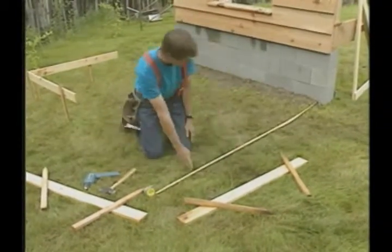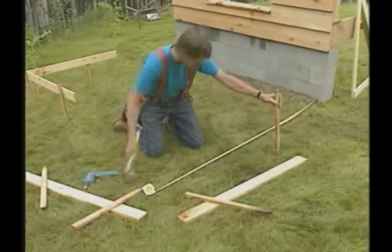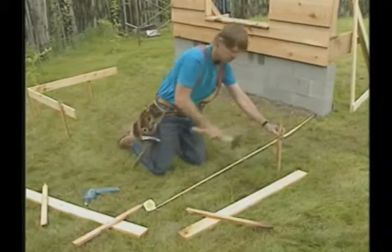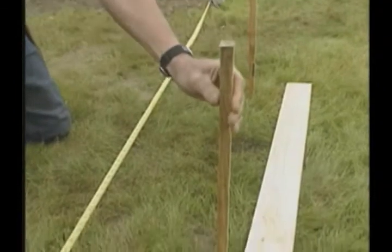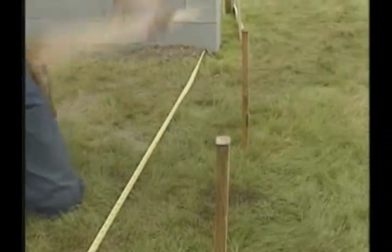Our deck will be at about 6 feet and our beam will be at about 5. So I want my batter boards right about here. We need to leave the batter boards up as we're building, so we can occasionally replace the strings and check layout. Putting them at least a foot away from the deck's outline protects them from being bumped during the digging.